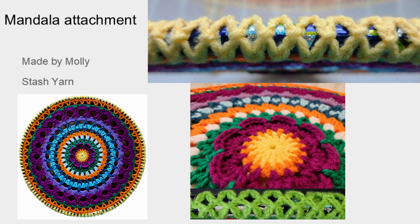Molly designed a way to attach a mandala to a hula hoop. She taught a class for the Crochet Texas chapter. The objective of the class was to make a way to attach a mandala to a hula hoop by making a channel.